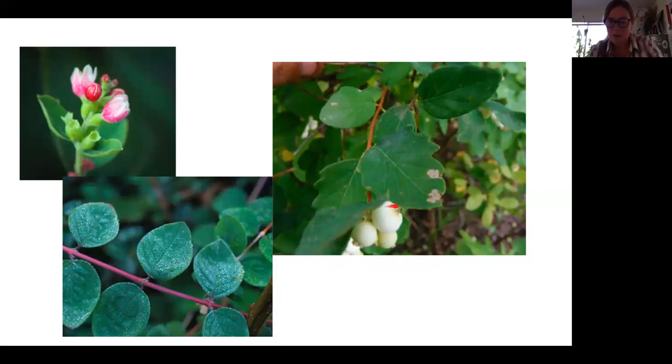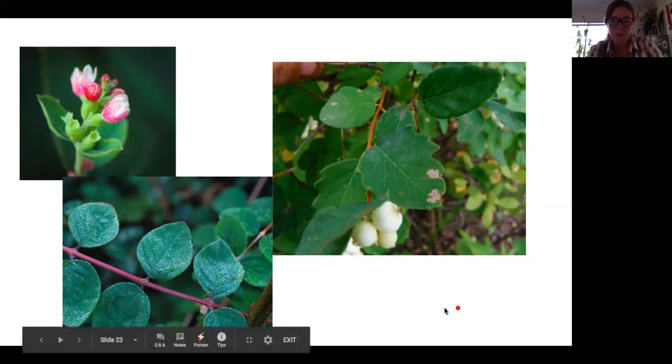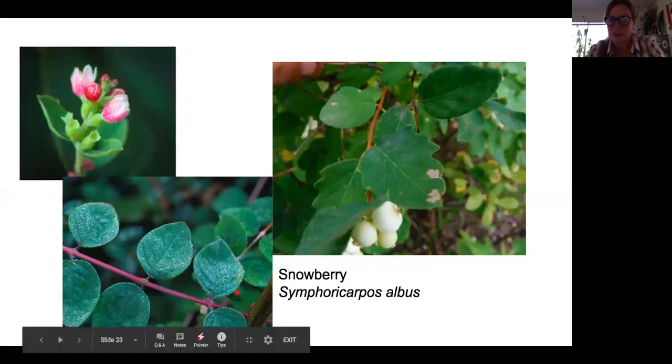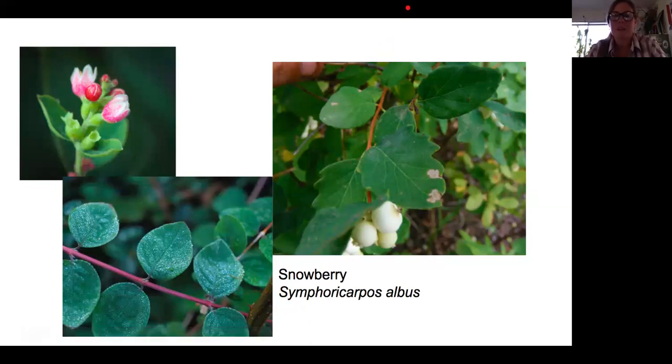Those white berries right there, the dead giveaway. That's right, snowberry. Okay, so this is our native snowberry, or Symphoricarpos albus. So again, flowers and fruit, key identifying features, and then you kind of start to go to the leaves, and then, you know, if it's a tree, you can go into bark and that type of thing.